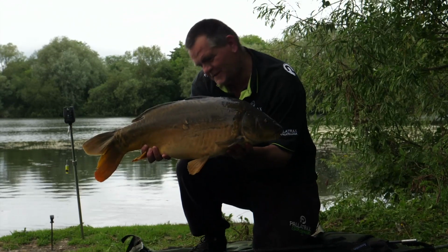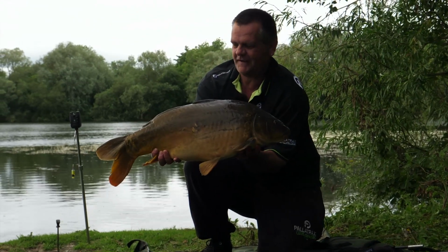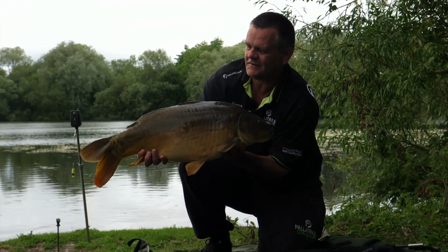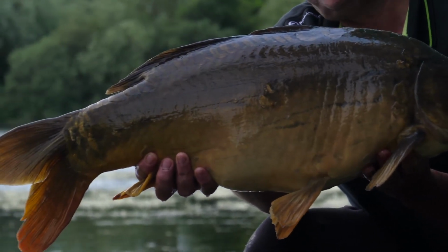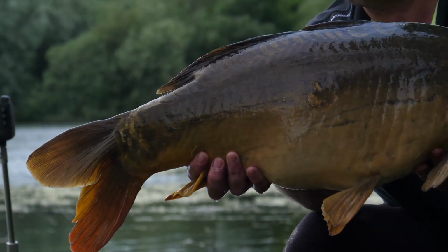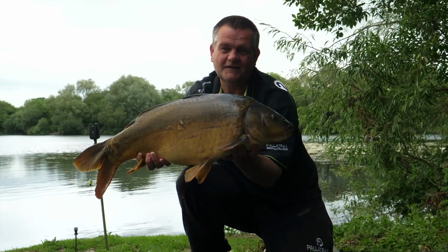So yet again, as we do the explanatory filming here at Horseshoe, it really does prove how well it works. So we'll put this lovely fish back and get the rods back out and hopefully winkle a few more out. We've still got time, that's for certain. So it's a happy all round.